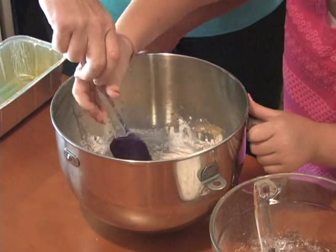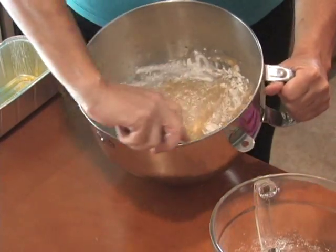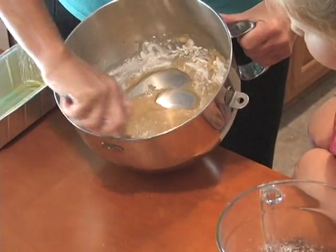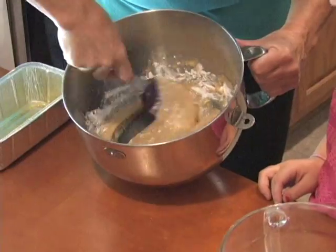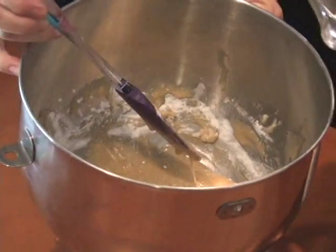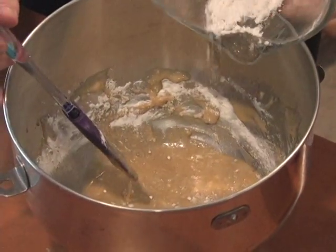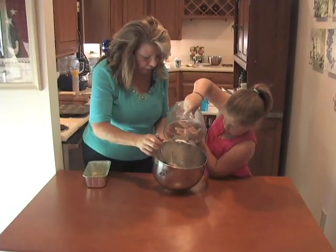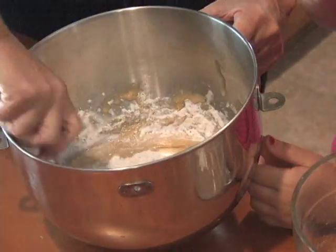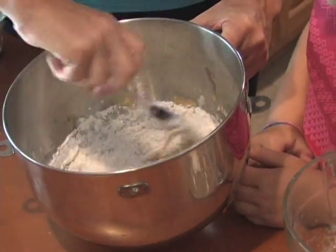You're doing a great job of folding in. So now I'm gonna go around to the sides and you just go from the bottom. You're just gently folding it in. Now what I need you to do is give me the rest of that flour. The rest of it. Keep going all the way. Good girl. Awesome. Okay, I'll get it started and I'll let you finish it. So you do it just like that.